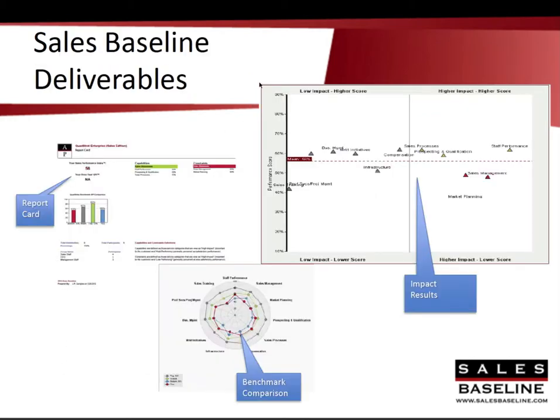Here are some of the examples of the sales baseline deliverables. Here is what we call the one-page scorecard, which is a synopsis of the entire report. You can see what your overall sales performance index is. This area shows your organizational capabilities, and this shows your organizational constraints. In addition to your own sales performance index, you can also see what your benchmark is against all the other sales organizations that have participated, so you can see very clearly as a whole or within each area how your organization stack ranks up against other sales and marketing organizations.